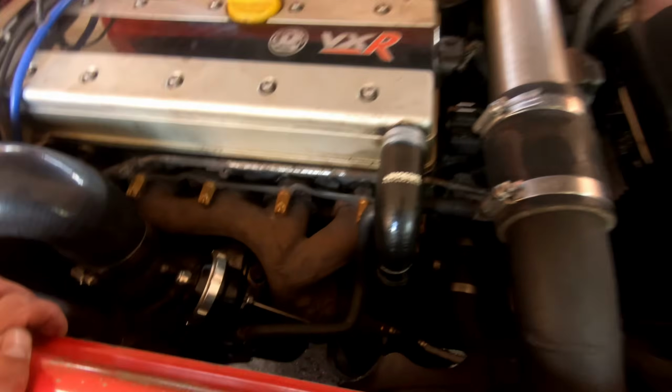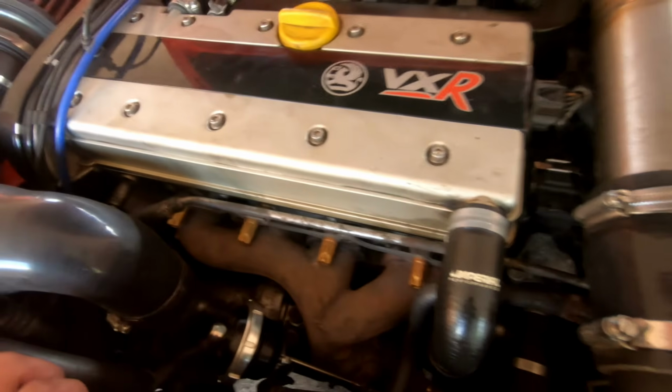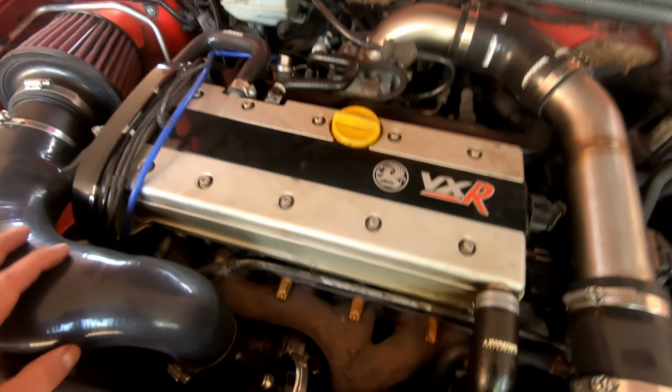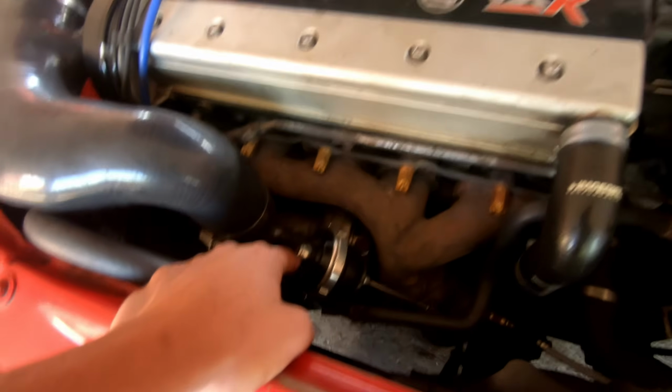If you haven't seen it and you do want a more detailed guide on how to remove your turbo, I did it when I changed the core, and I was a bit more graphic. I'll try to be as descriptive as I can in this video. But first thing I need to do, I'm going to take this off, get that out of the way, just move everything out of the way as best I can. Next will be draining the coolant out of the radiator, so then I can start removing all the coolant lines.